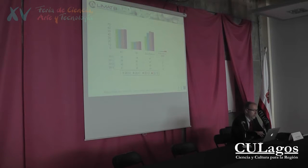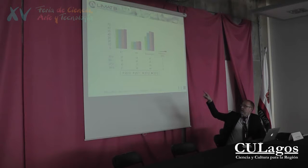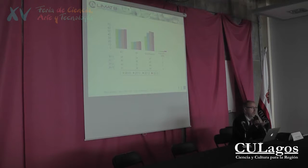So this is the number of EC, which means teacher researcher, so we are nearly stable on this part. The second one is for engineers, technicians, and administrative staff, so we are quite stable also. But we had a large increase of PhD students during the last 4 years, mostly because we made some foreign students come to study in our lab.